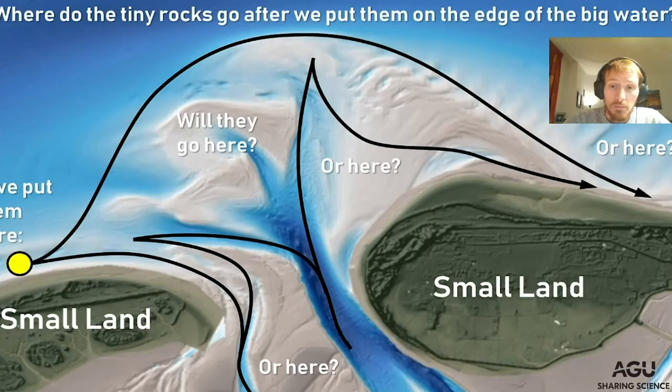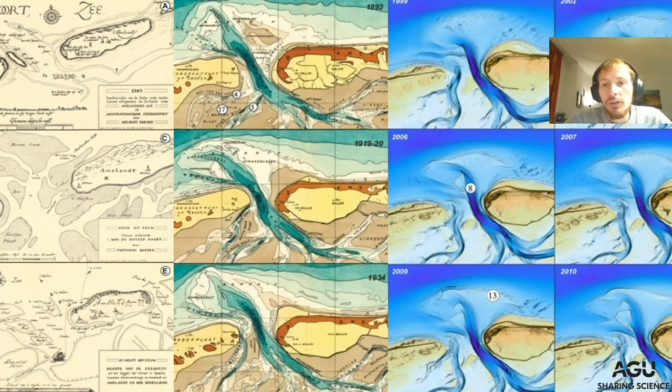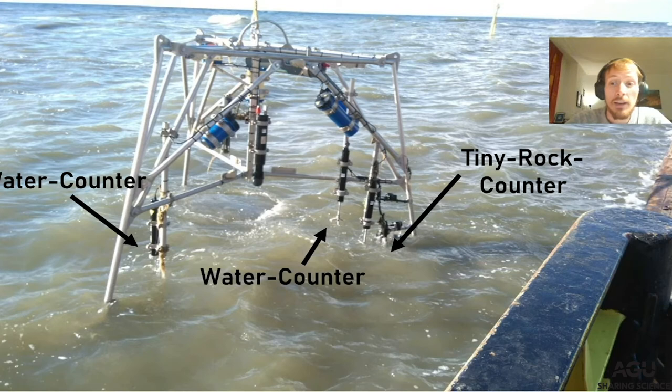The most important question is, where do the tiny rocks go after we put them on the edge of the big water? First, we can look at old pictures of the space between lands to see how it's changed. If we know what it did before, we hope we can guess what it will do next. To know how fast the water is going and how many tiny rocks are moving through the water, we can put water counters and tiny rock counters on the bottom of the big water.